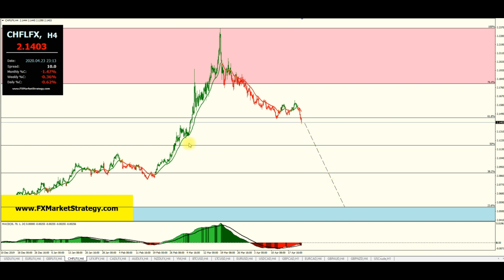The franc is way overvalued, and the central bank of Switzerland is not going to be happy with this, and they're just going to keep pushing to drop the value of the franc. So the franc is going to come down really badly. The franc is going to be crashing very soon. So if you buy something against the franc, I think that will be a good buy.